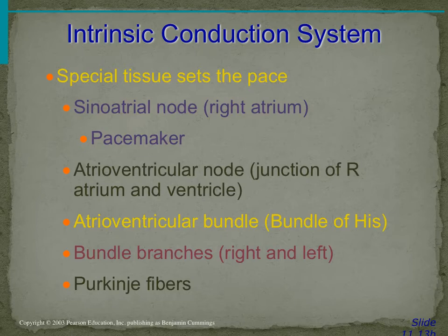So there's special tissue that sets the pace of the heart, starting with what's called the sinoatrial node. That's in the right atrium. That is the pacemaker of the heart. You might have heard of people having an artificial pacemaker. A lot of times it's just called a pacemaker. But that is taking the place or enhancing the activity of the SA node.